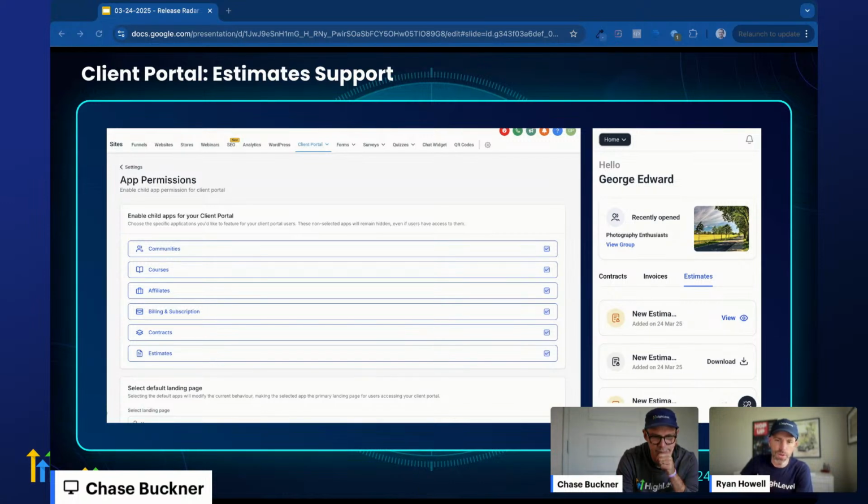And the permissions for viewing that would be known as a child app within the client portal. And so you just go into the app permissions and you can enable or disable it, change everything around. In case you weren't aware, you can customize what the client portal looks like. Super helpful for sure.